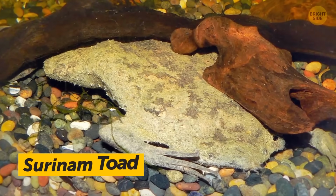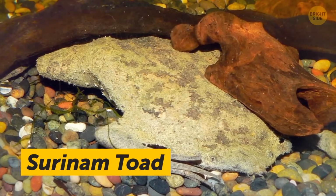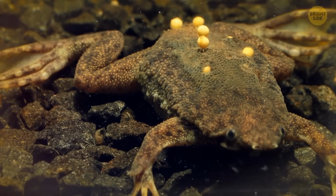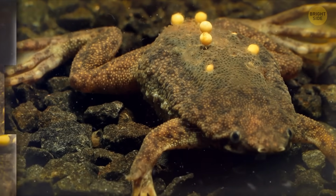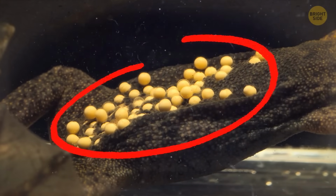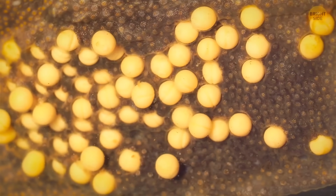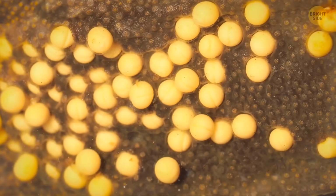The Suriname toad looks like a normal toad but is totally flat. Unlike most animals, this one carries its future children not inside but on its back. Female toads have special holes on their backs for each egg where the babies develop. After 3 to 4 months, the little Suriname toads wake up and crawl out of the pockets on mom's back.